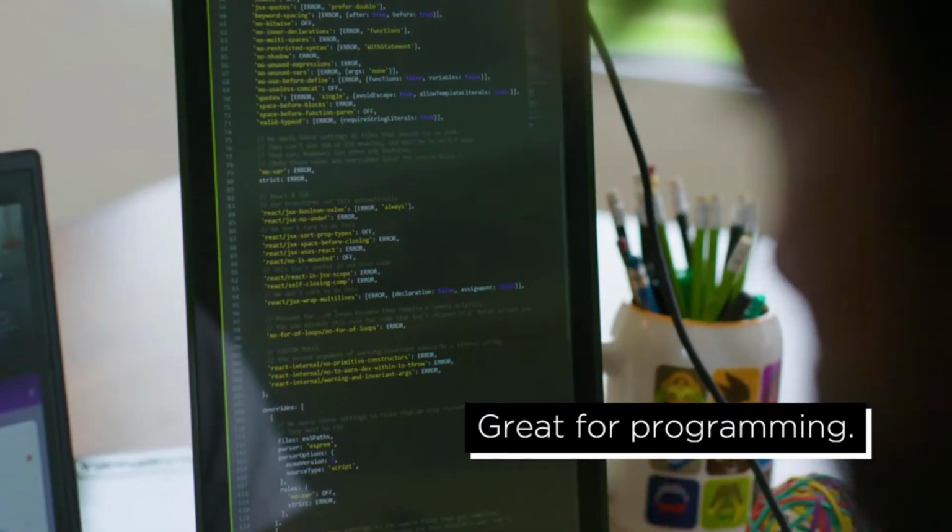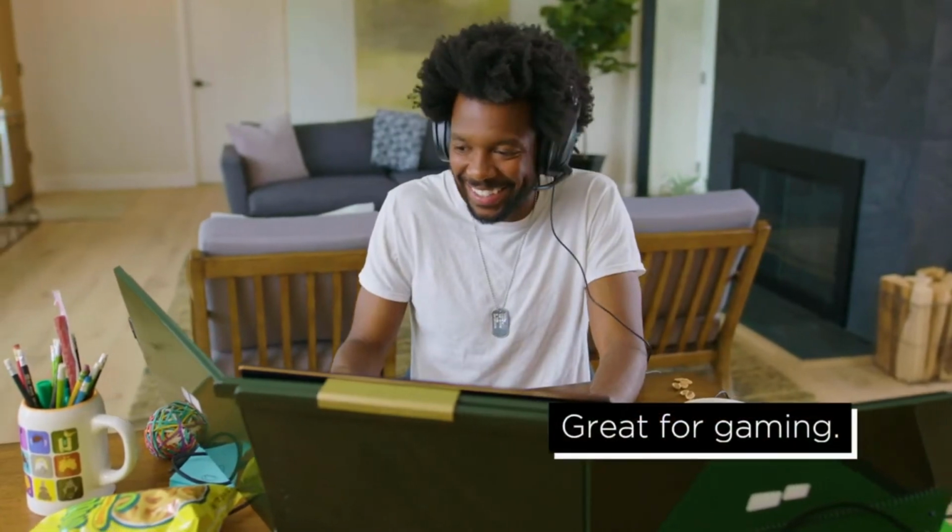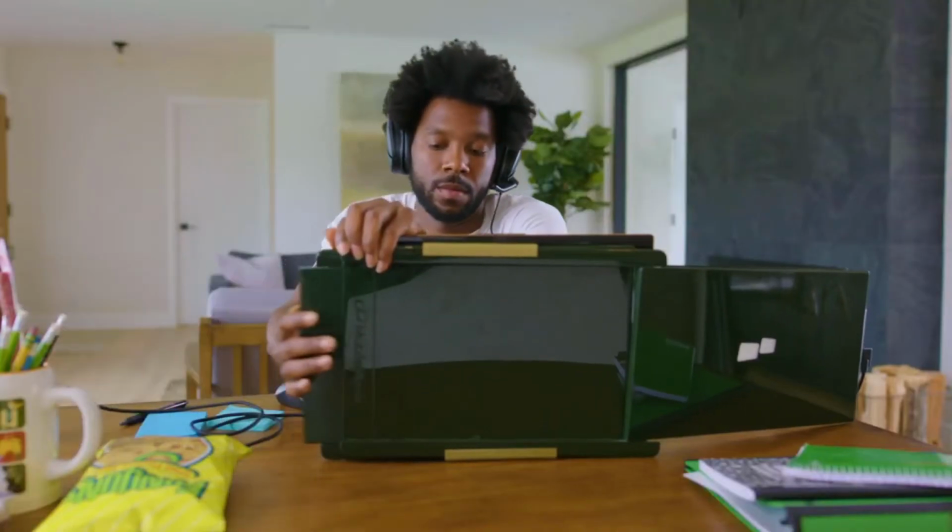Trio is great for software developers. By standing it up in portrait mode, you can have all of your code in one view. Trio is also great for gaming. With three screens, you can now enjoy widescreen gaming anywhere you go.